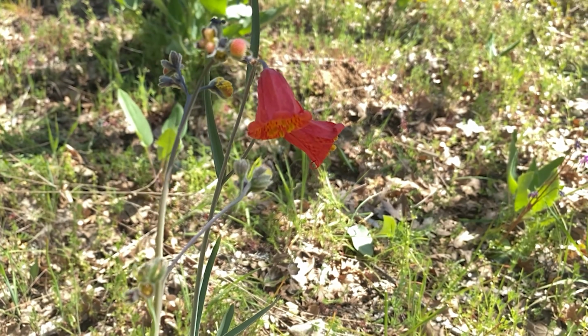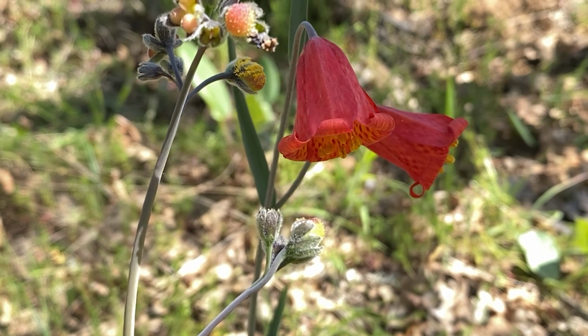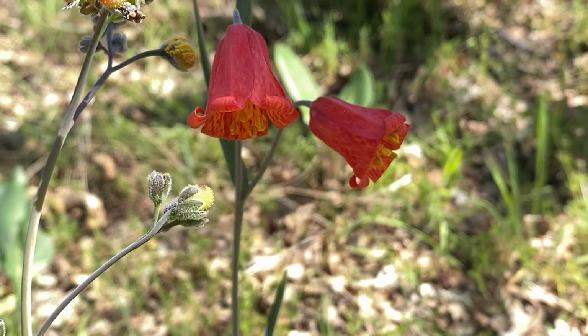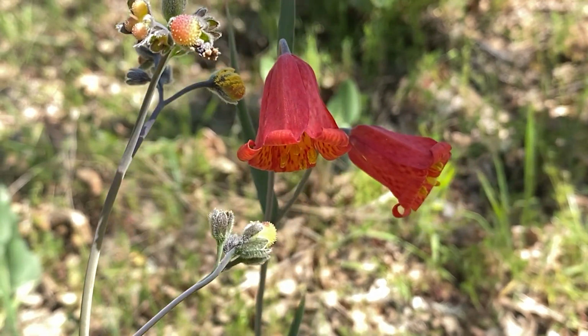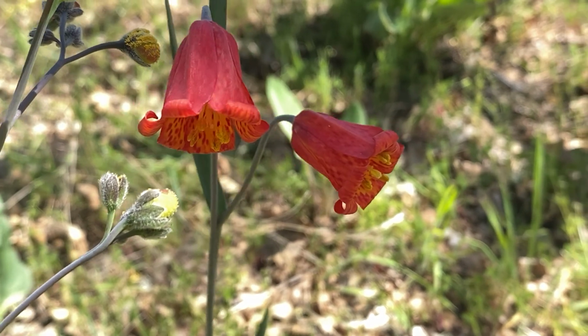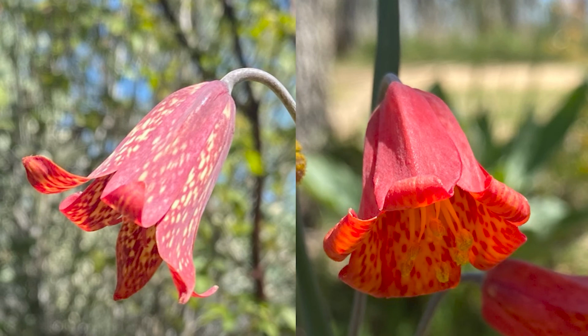Now this flower, and some others I saw today, make me think that those first flowers I saw were the Gentner's Fritillary. And that's because these are a little bit different. There's a lot more of that yellow check on the outside of the Gentner's. It's a little bit darker red, and the ends of the flowers do not curve back as much. That's why I'm 99% sure the one on the left is a Gentner's Fritillary, and the one on the right is a Scarlet Fritillary.